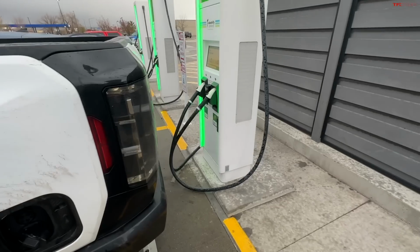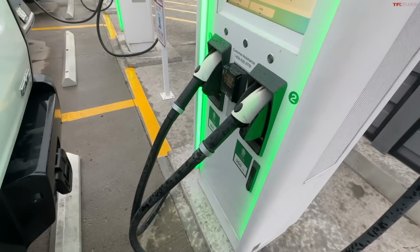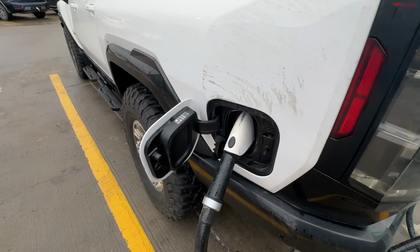All right, so let's charge up on this 350 kilowatt charger and see how much power we're gonna get. All right, here we go.